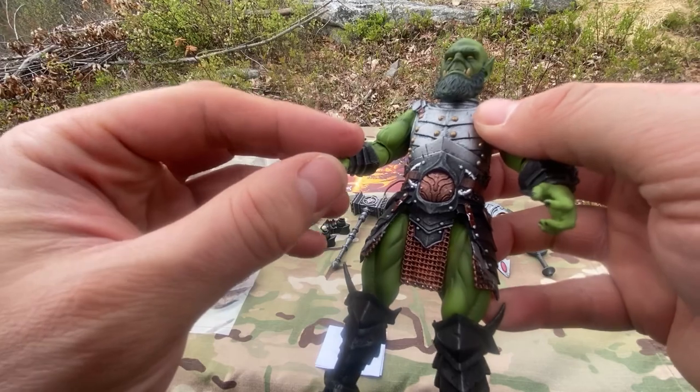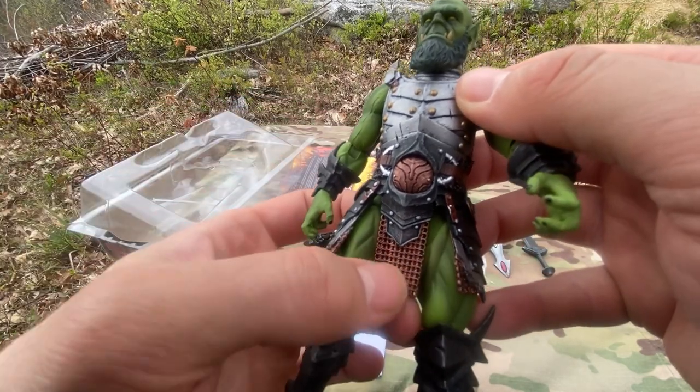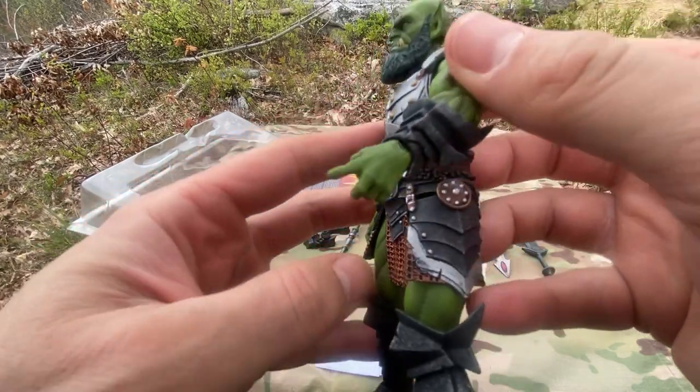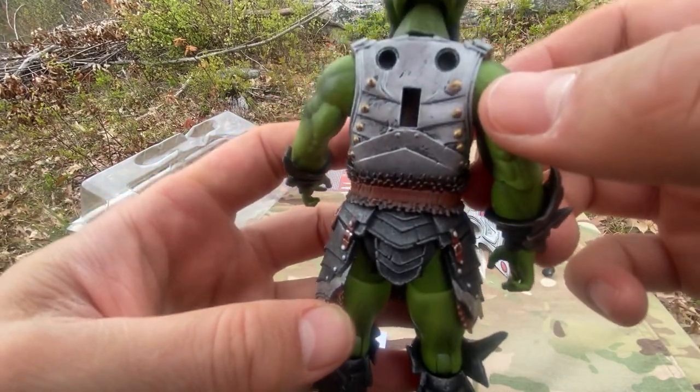But yeah, I mean, you can't beat this. What's supposed to look like chainmail there, a coppery rusty chainmail. Just awesome.